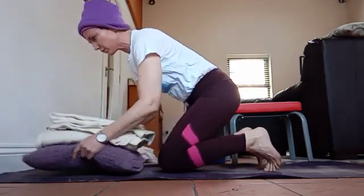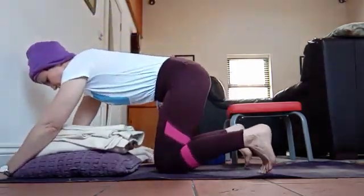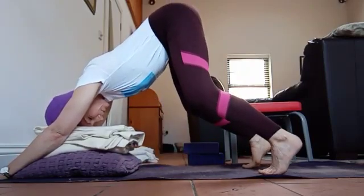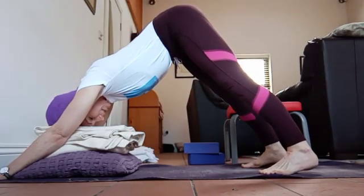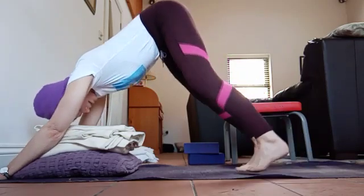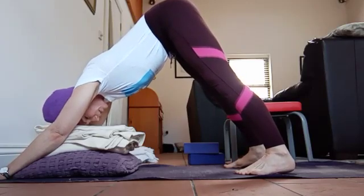You may need to come down and readjust it. I need to move mine a little bit further forwards. So I'll do it again. Tuck the toes under, take my head down. So now my head is comfortable. And then I stretch my heels back down towards the ground and straighten out my legs. Your heels do not need to be on the floor. They can be lifted. It all depends on where you are within your hamstrings.